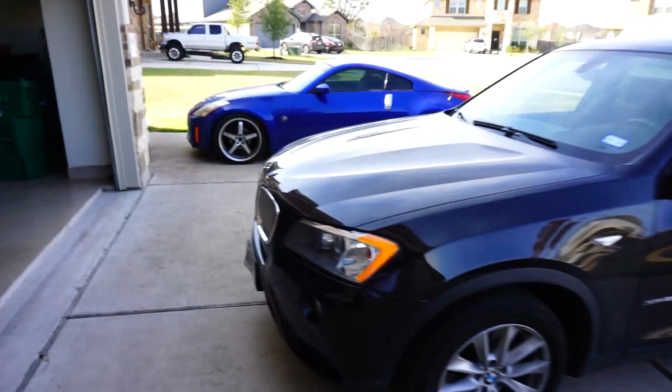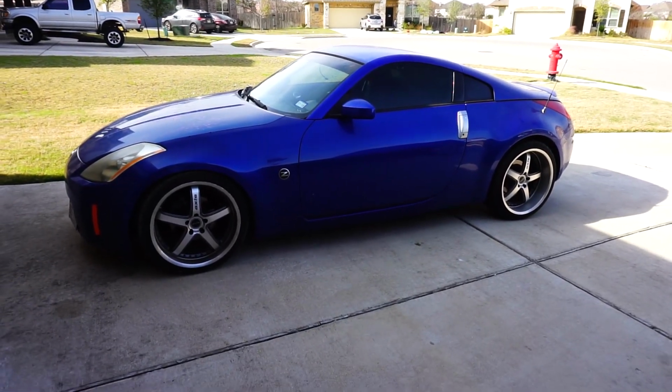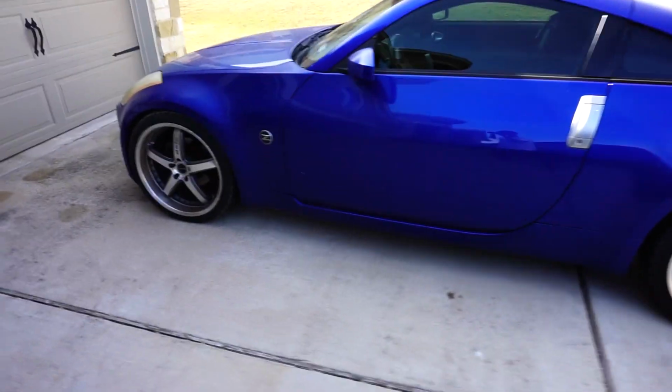No problem. I'll see you tomorrow. Yep. So happy to have it home. Welcome home, 350Z. Oh man, the things that we're gonna do to this car. I can't even wait. This is just very exciting.